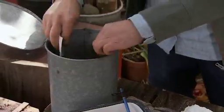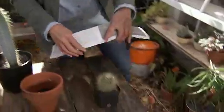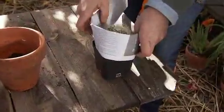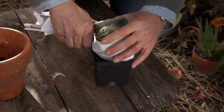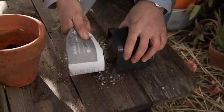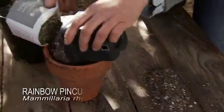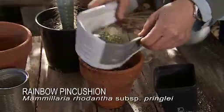Of course, you could wear a thick pair of gloves, but I find them really hard to then do the fiddly jobs. So instead, I employ a couple of really high-tech tools. The first one is a strip of newspaper. So you can just make a little collar around the plant. Hold it tight, it's not going to damage those spines. And then you can literally slip it out of its pot and position it in the new one.